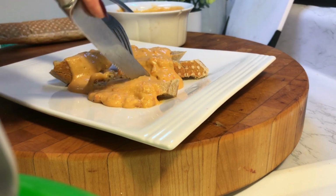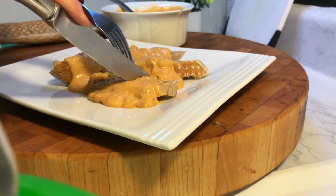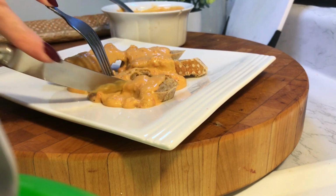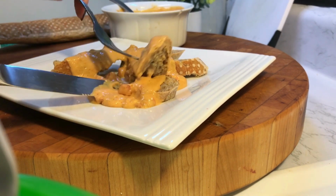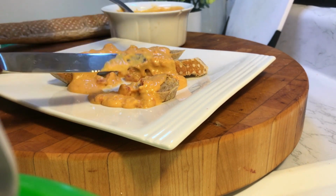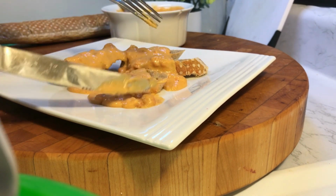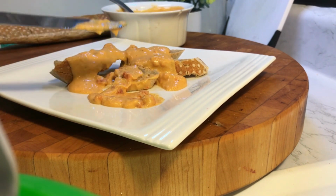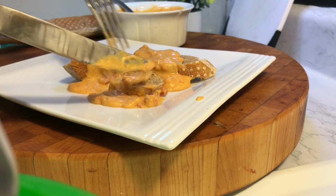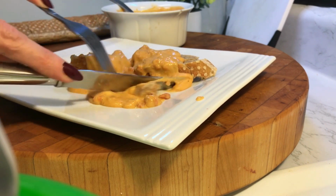And normally you would toast your bread, but this is so crusty, you can hear it. It doesn't need to be toasted. Now baguettes have that nice crunchy crust. It's delicious. Very good indeed.